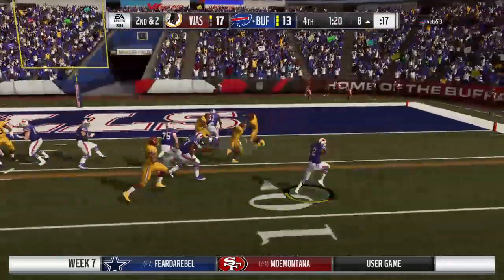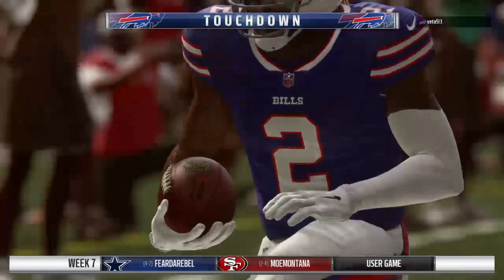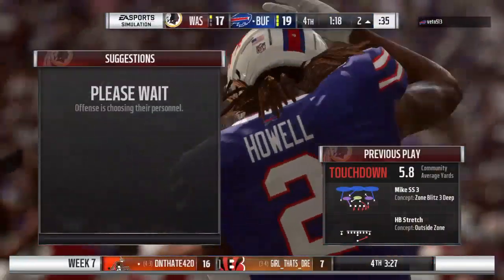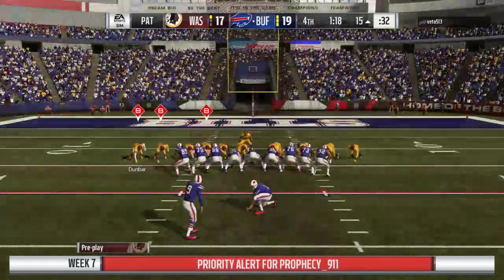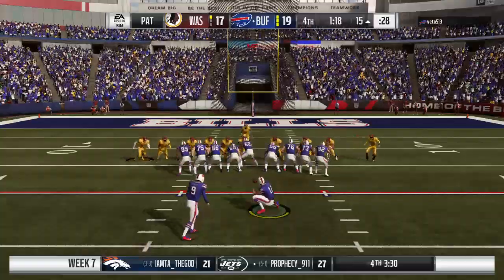Now a handoff looking right. And he'll take it into the end zone for a Buffalo touchdown. A great play there. His 4th touchdown on the year. And the Bills have taken the lead here in the 4th quarter. Now an important extra point here to stretch this lead to a field goal.